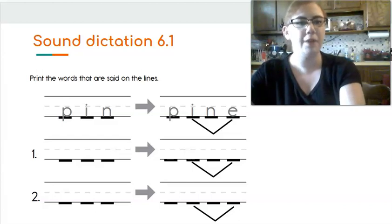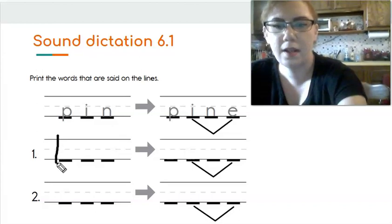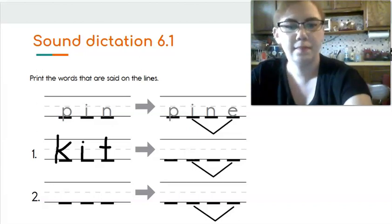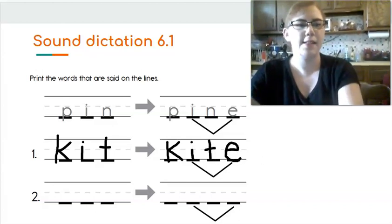For number 1, I want you to write the word kit. K-I-T, kit. Then we're going to write it again, but add an E at the end and see what new word we make. Let's see. Now this letter is going to say I, K-I-T-E, kite.